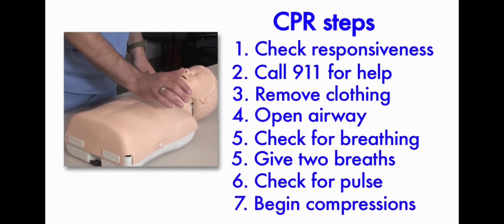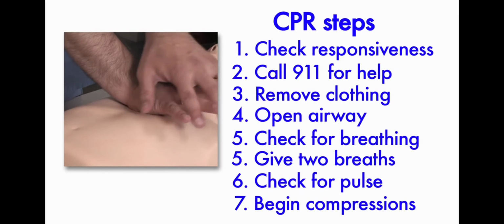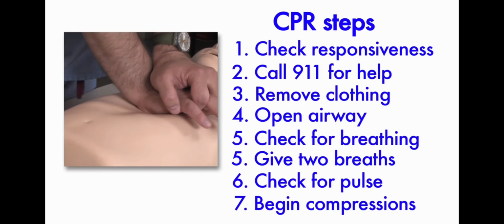Place the heel of your hand between the nipples on the chest, right over the breastbone, and interlock your fingers together. And you should push 1/2 to 1/3 the depth of the chest. And you should do 30 compressions. 1, 2, 3, 4, 5.